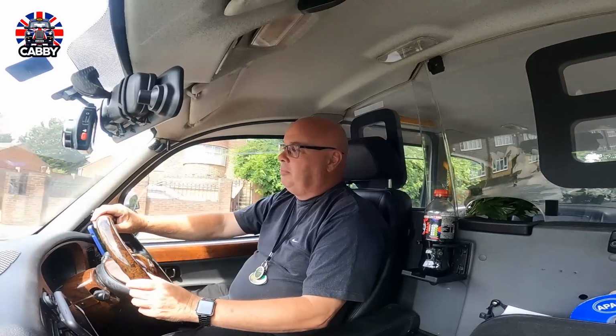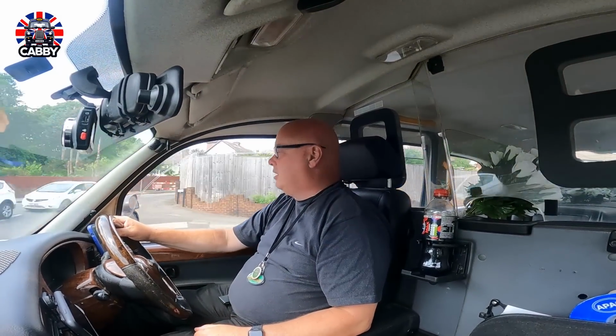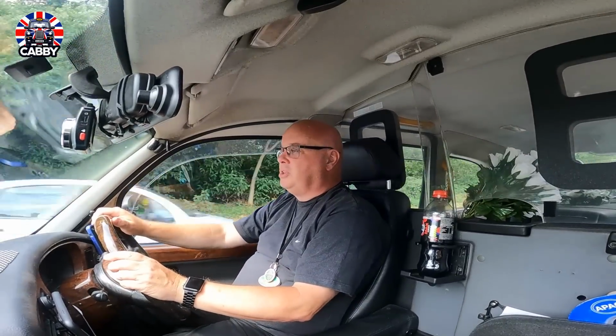I know it's an old cab, but it hasn't done a lot of mileage. The electric cab does drive a lot tighter and a lot smoother, actually. And also when you're sitting in traffic, you've still got that engine noise and the vibration from the diesel engine.